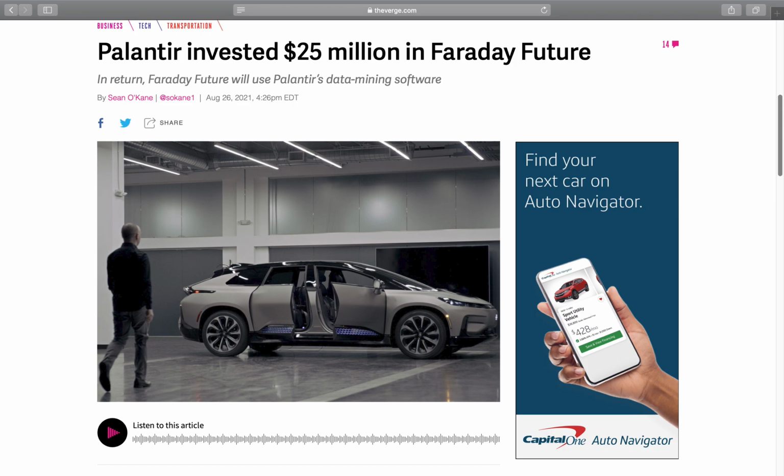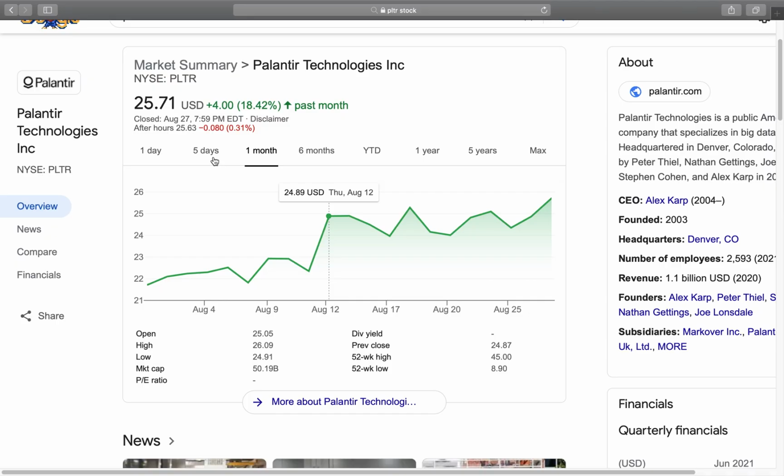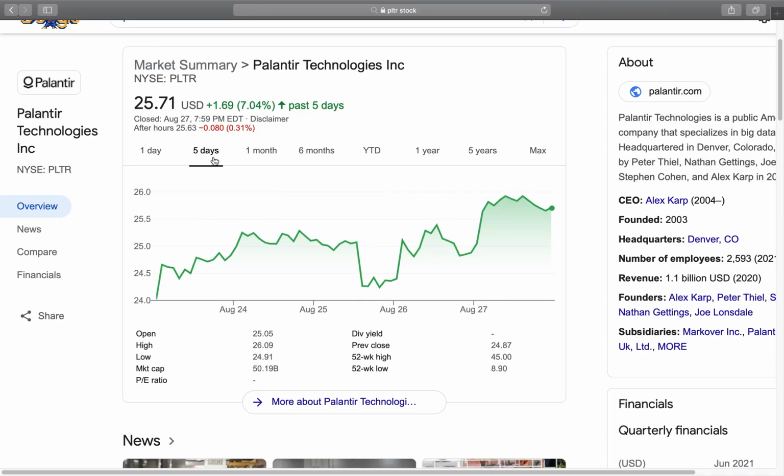However, I actually do not want to focus on this part of the news here regarding the investments into Faraday. If we go look back into Google and look at a 5-day view, I actually want to focus on this drop here around 1 p.m. Eastern Time on Wednesday, August 25th. We actually dropped a few percentage points pretty sharply, and I think that the news that broke around here is actually more important to Palantir as a business.